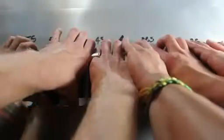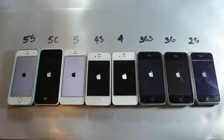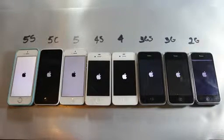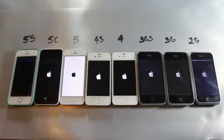Now, while performing the boot up test, I just want to let you know it's important to notice that from the 5S to the 2G, there's a massive difference in processing power and RAM, obviously. Also, the software is different, so that could majorly affect this. I wasn't too surprised because the 5S, of course, came in first, followed by the 5 and 5C. What came next was actually pretty surprising. And just to let you know, all of these devices are freshly restored, non-jailbroken, completely stock.